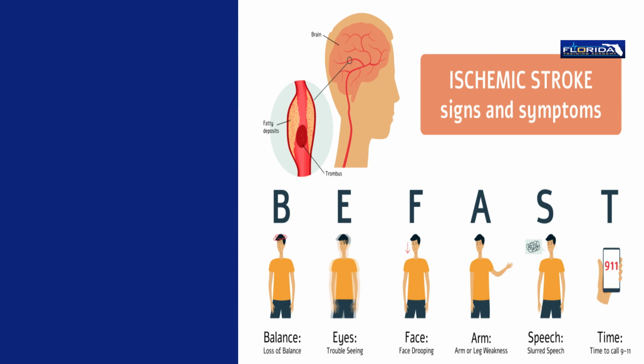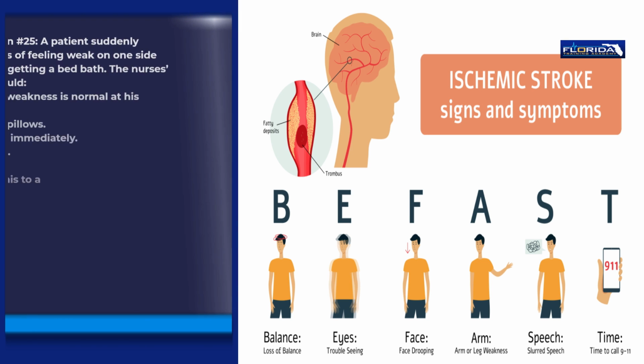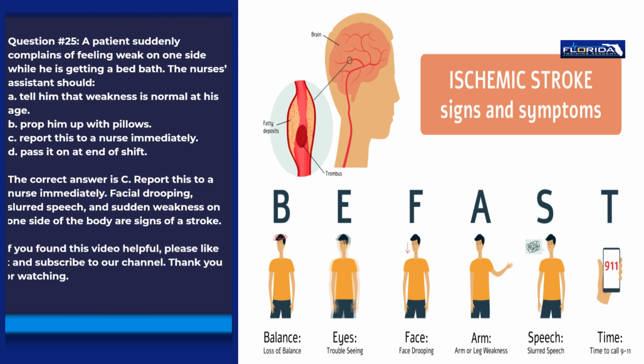Question number 25, a patient suddenly complains of feeling weak on one side while he is getting a bed bath. The nurse's assistant should A. Tell him that weakness is normal at his age. B. Prop him up with pillows. C. Report this to a nurse immediately. D. Pass it on at end of shift. The correct answer is C. Report this to a nurse immediately. Facial drooping, slurred speech, and sudden weakness on one side of the body are signs of a stroke.